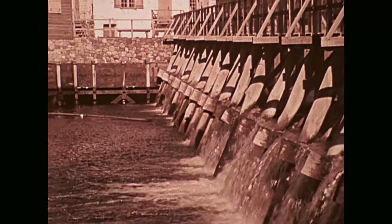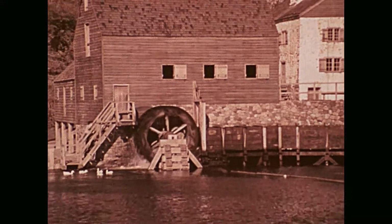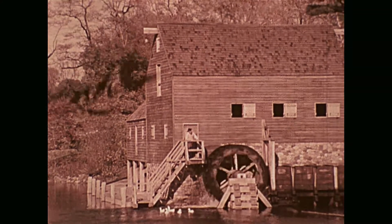With crude wooden dams, the pioneers harnessed the power nature offered. On a thousand wild rivers, they built their little mills. Wooden wheels turned. In some places, they are turning still.